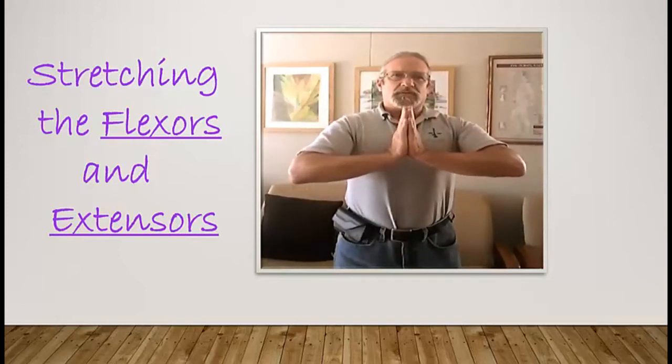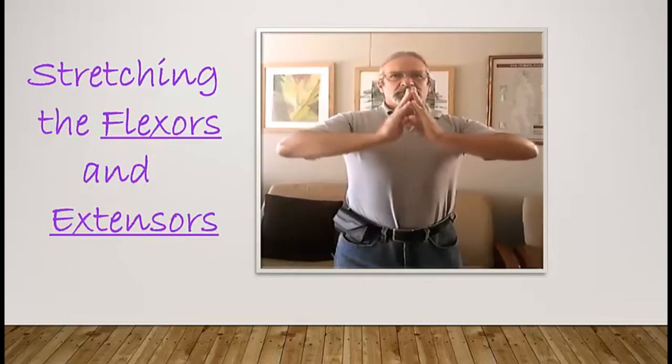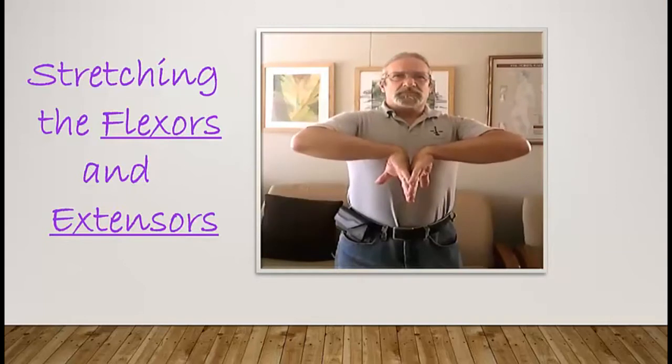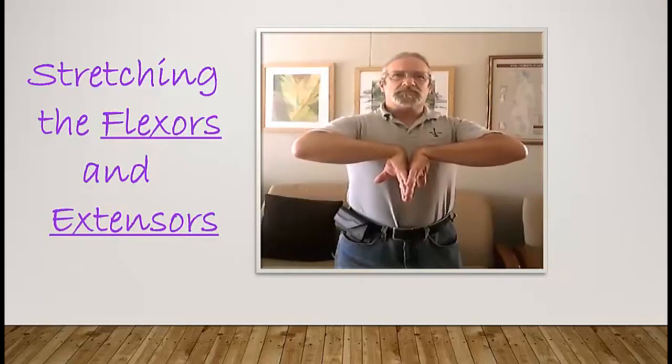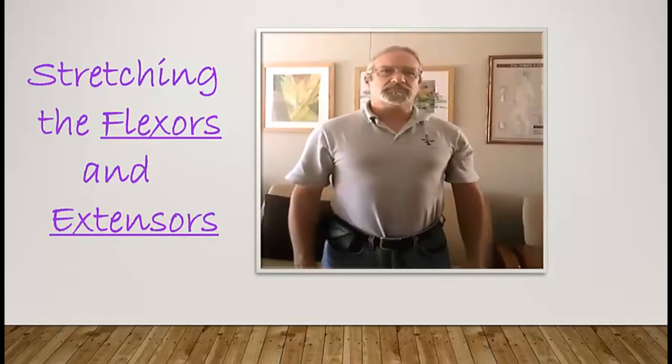Maybe kind of do inverse back and forth, one at a time. Do the flexors and then reach around and do the extensors. Again, I'd rather see you do this maybe a minute or two several times a day than a big long 15 or 20 minute session all at once, because that's not how the body responds.